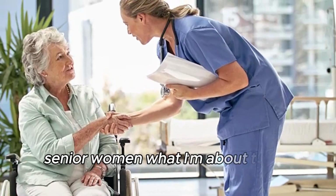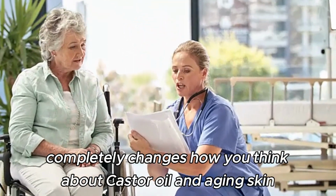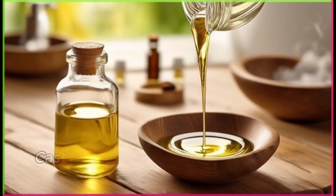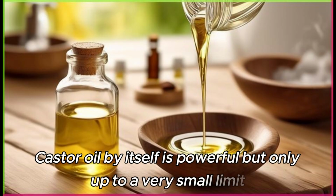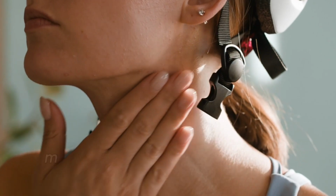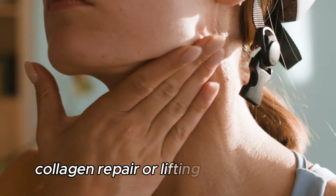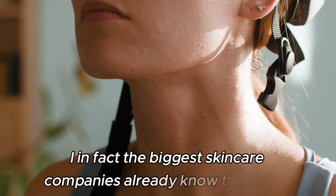Senior women, what I'm about to tell you completely changes how you think about castor oil and aging skin, because dermatology researchers recently exposed something shocking. Castor oil by itself is powerful, but only up to a very small limit. And that limit is the reason most women never see real wrinkle reduction, collagen repair, or lifting effects from it. In fact, the biggest skincare companies already know the secret.